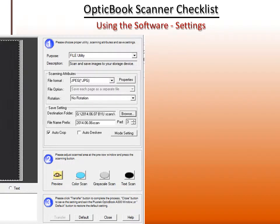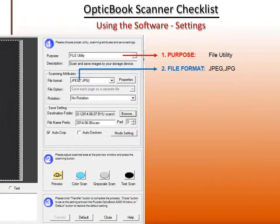Here are the settings in Book Pavilion that I usually choose. In the slides that follow, I'll show some other options for these settings. 1. Purpose. This is where you tell the software whether you want your scans to be individual items or scanned as one PDF. As I have had trouble with PDFs, I use the File Utility option to save as individual scans. The file format, I usually select JPEG.